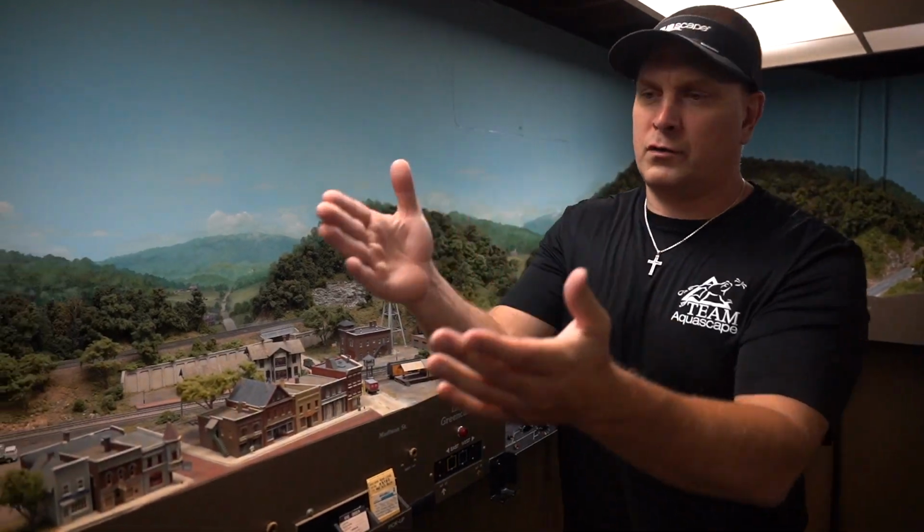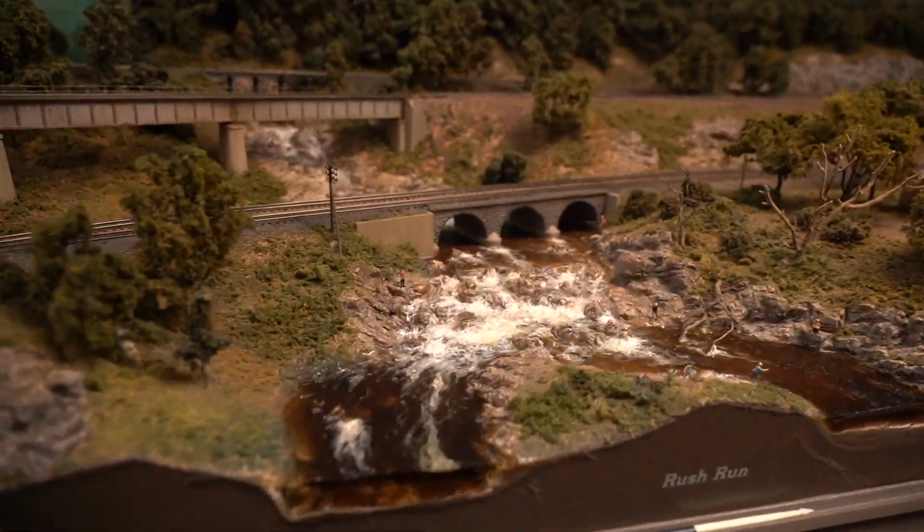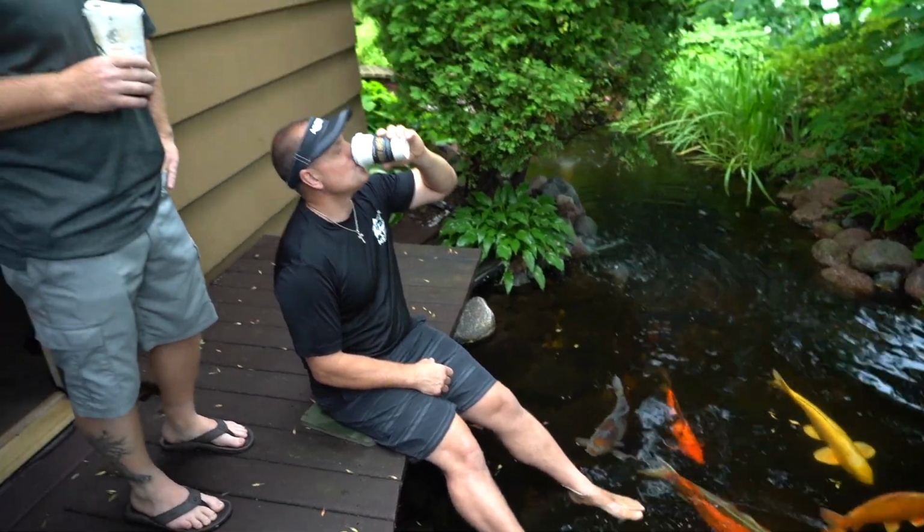Look at how it moves. Oh, and of course, look at the waterfalls coming in. Oh yeah. That's a natural koi pedicure. Yeah, they don't know where those toes have been.